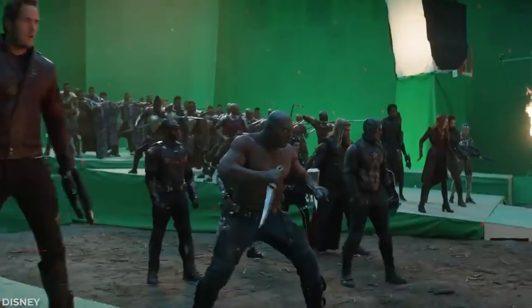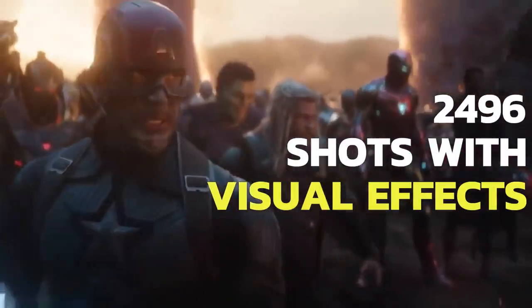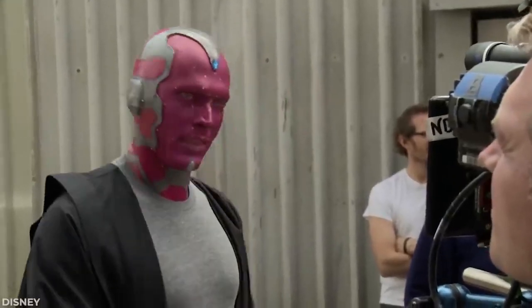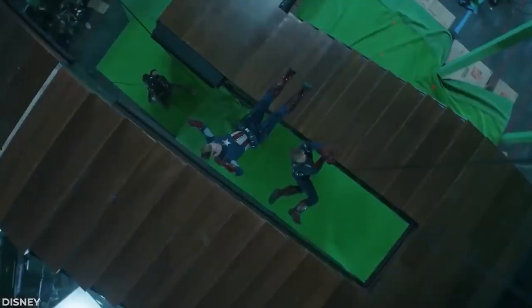Avengers Endgame had 2,496 shots with visual effects, and Paul Bettany, aka Vision, has confirmed that WandaVision had even more. How is this even possible considering how extensive the effects are for the action-packed film?